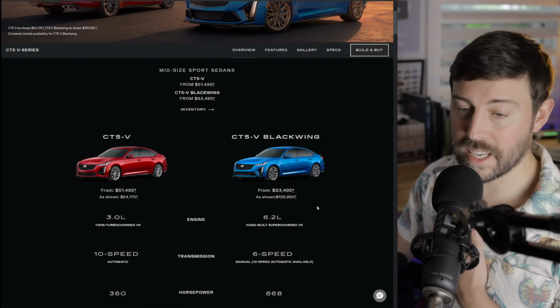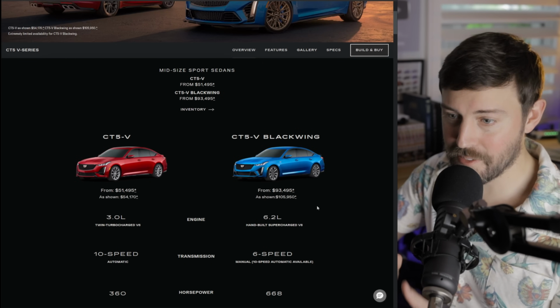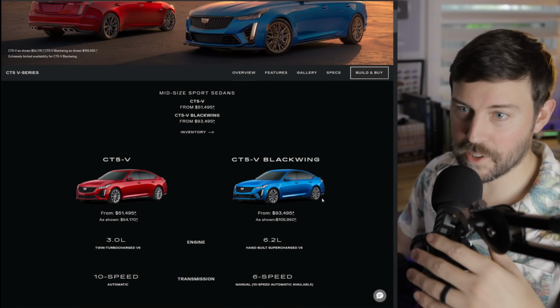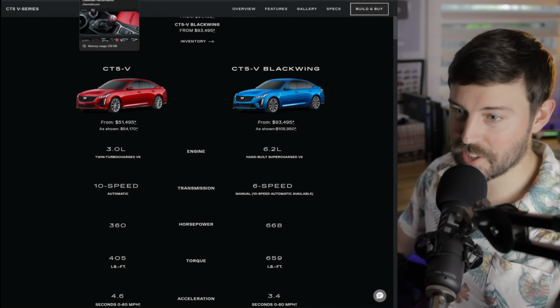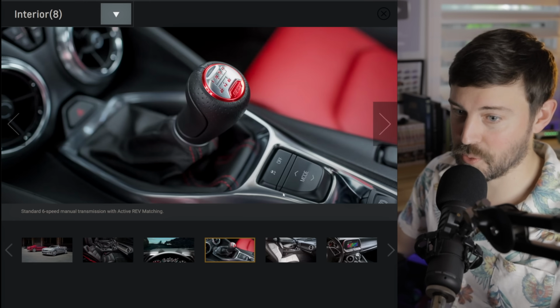I reviewed this and it blew me away. It was one of the best cars, most fun cars I've ever driven in my life. 6-speed manual. My friend Miles at Miles Per Hour, he has the CT5-V Blackwing. It's a mouthful, but it is a perfect vehicle, in my opinion, for everyday usage, as long as you can cough up $100K to get your hands on one. There are markups on it as well.